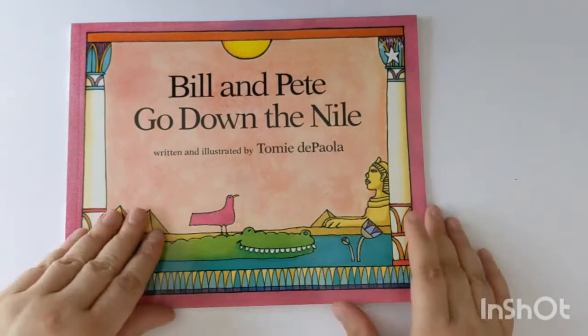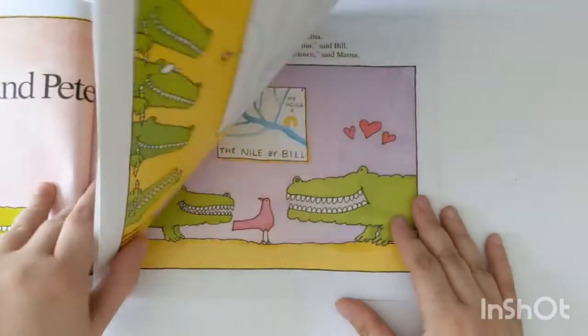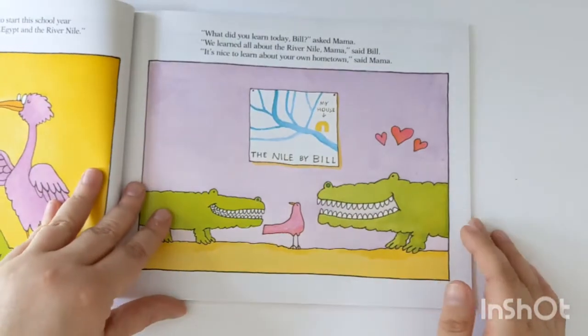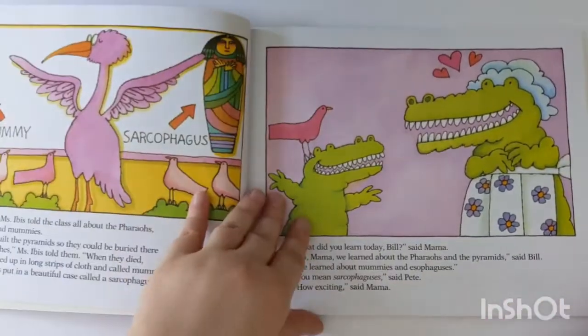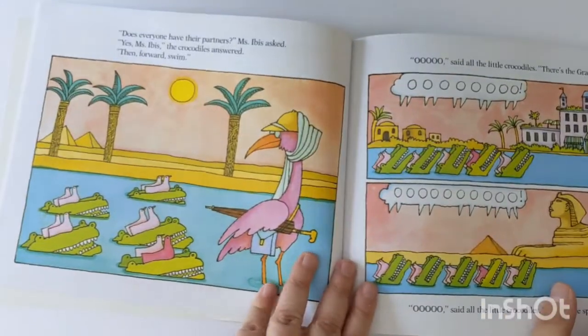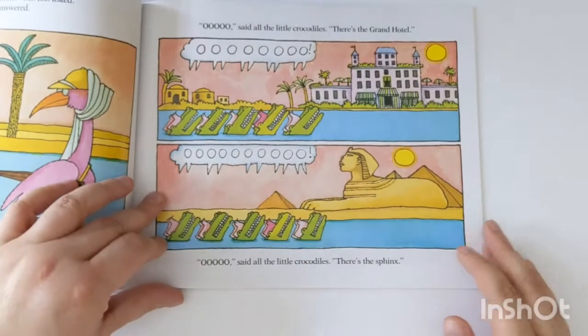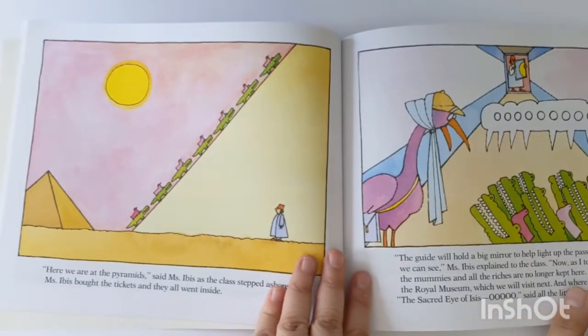Bill and Pete Go Down the Nile. We are going to read this when we are doing our geography week. It is just a little elementary aged picture book. We're actually going to be making our own version of the Nile River and flooding it. So we'll probably read this around that time.